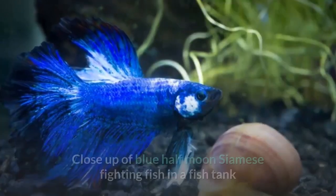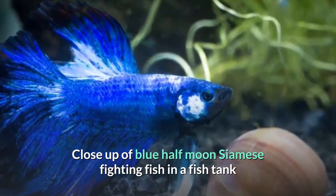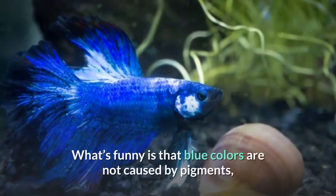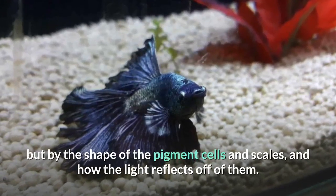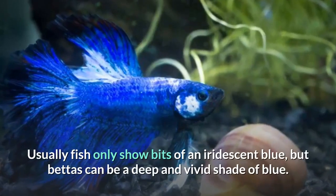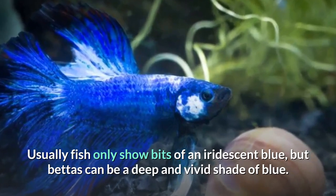Blue. Blue is not a very common color in nature, but Betta fish are an exception. What's funny is that blue colors are not caused by pigments, but by the shape of the pigment cells and scales, and how the light reflects off of them. Usually fish only show bits of an iridescent blue, but Bettas can be a deep and vivid shade of blue.